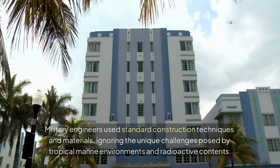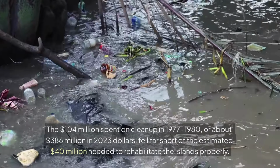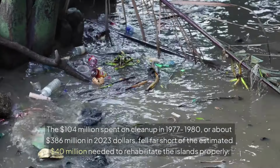The $104 million spent on cleanup in 1977 to 1980, or about $386 million in 2023 dollars, fell far short of the estimated $40 million needed to rehabilitate the islands properly.